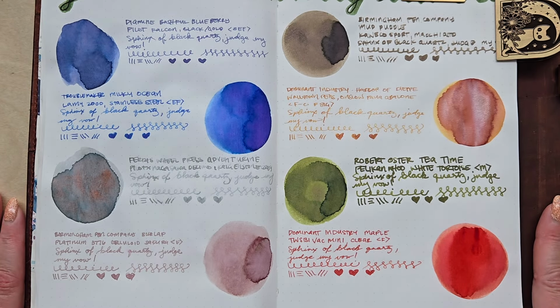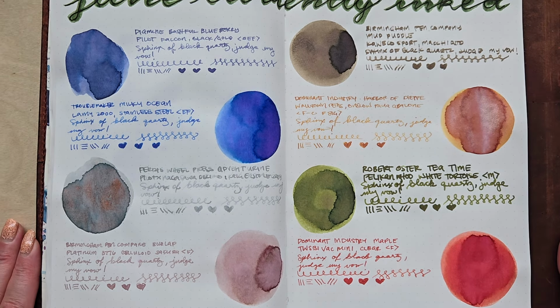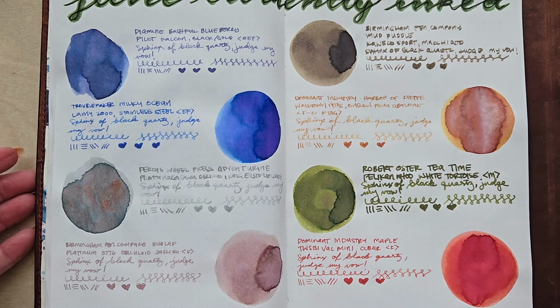Okay, I am going to let these dry down. I think I'll leave for about 10-15 minutes, and then when I come back, we will do some close-ups and final thoughts. Okay, it has been 10 minutes, and it looks like all of these inks are completely dried down.